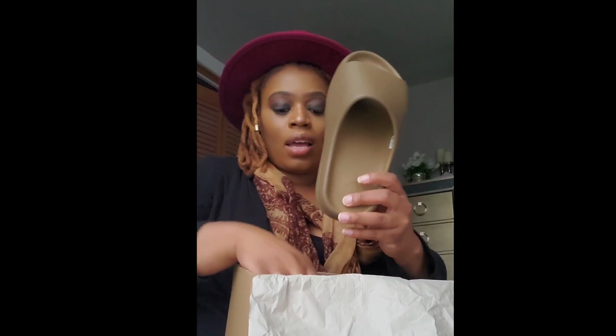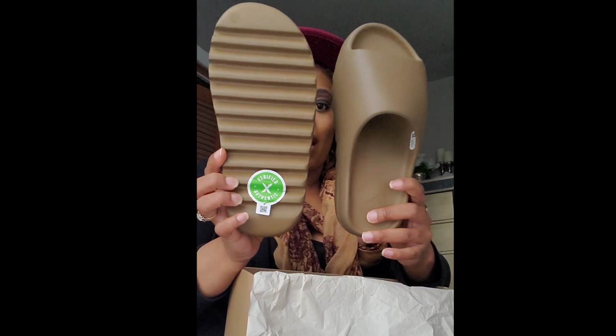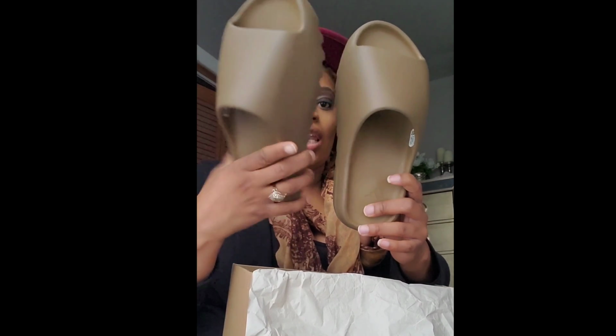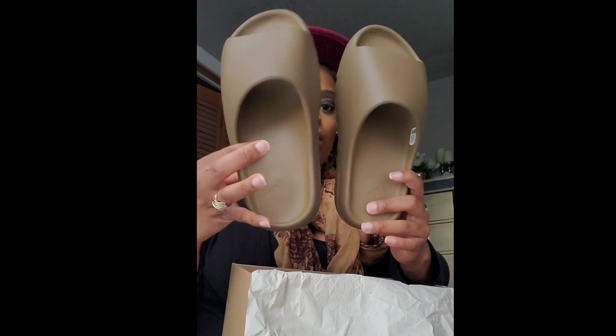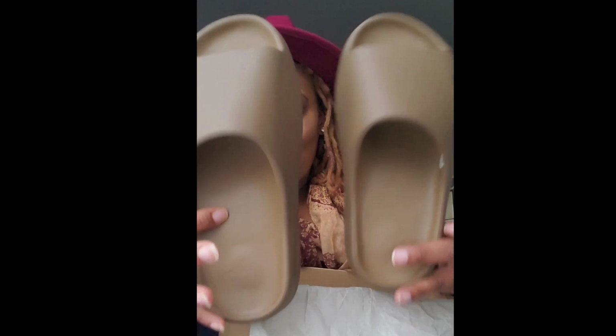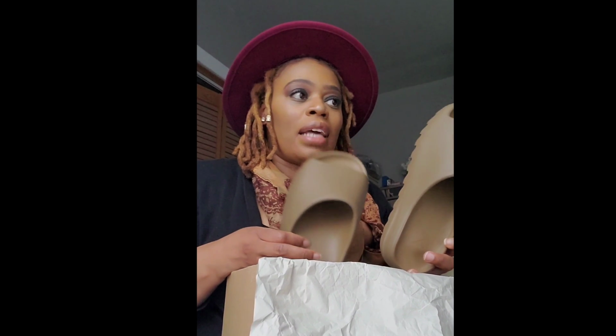Okay, so here are the shoes. Has the little StockX slipper, and here's the back, underneath the bottom. I don't really have to go into this a lot with you guys. I just really wanted to show you guys the color, show you that I have them, and give you some size tips.